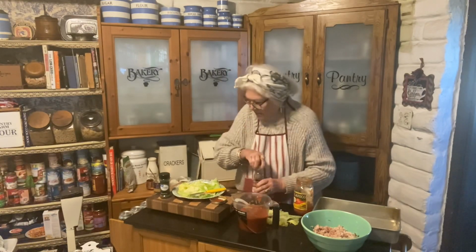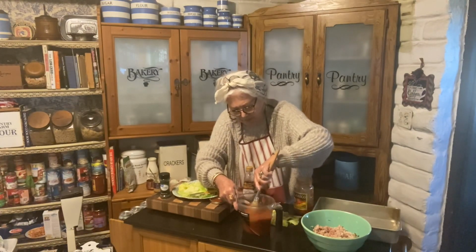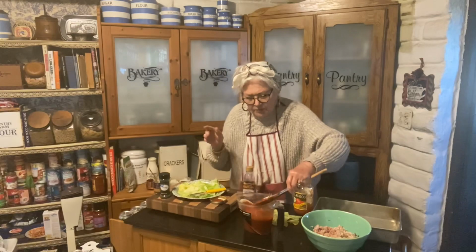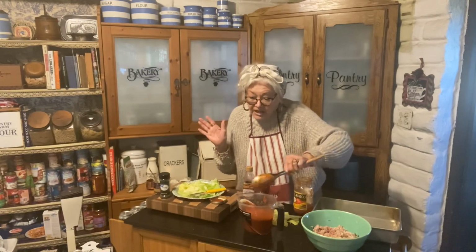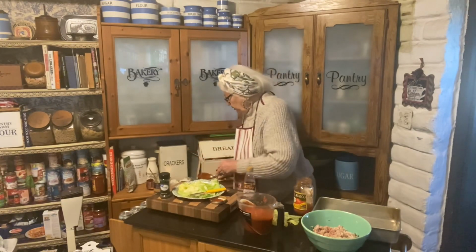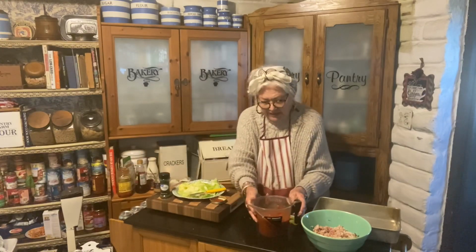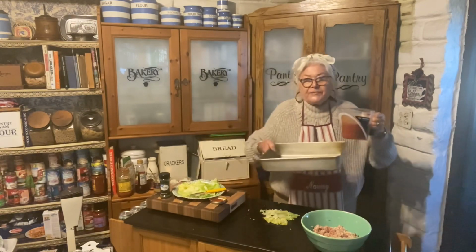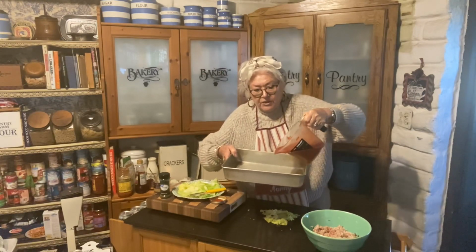I don't know how much that comes to, but we'll see. I'm going to stir that up. Maybe give it a taste. I think it could use more vinegar, so I'm going to pour a little more vinegar in. You want to make it taste different, more sweet and sour. Now we're ready to pour some of this in the bottom of the pan. They say to put half in the bottom of the pan and then reserve the other half to put on top of the cabbage rolls when they're all ready to go.